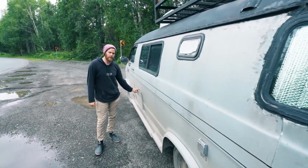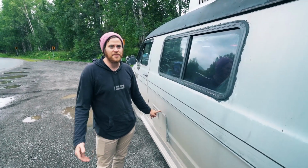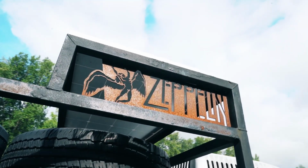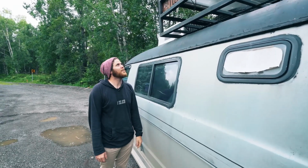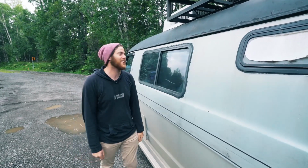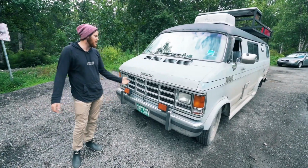This is the water heater, again, which doesn't work. Probably the most recognizable feature of Zep is the Zeppelin plate. It's got the Led Zeppelin Zephyr and the Led Zeppelin font, and it's on both sides underneath the solar panel. I get people all the time like, yeah, Zeppelin, woo. It's super funny, and that's a cool conversation piece that a lot of people like. It's a beast that gets down the road, and that's the external part of Zep.